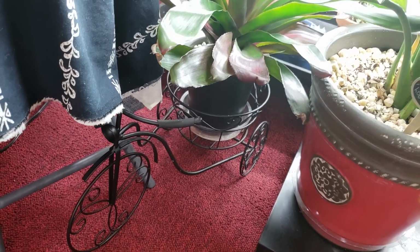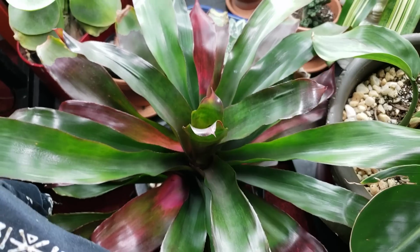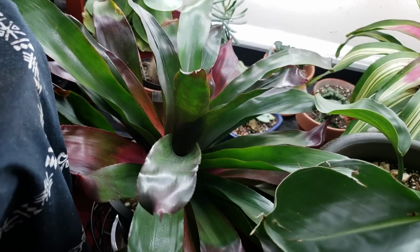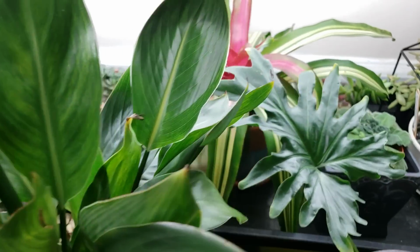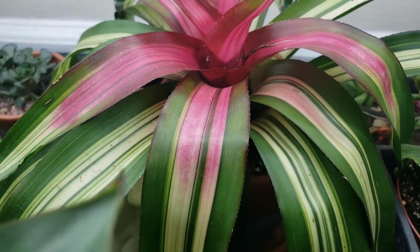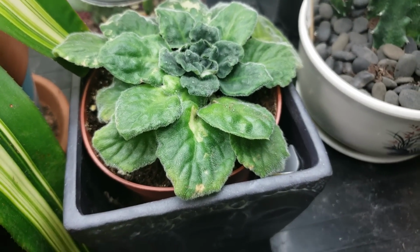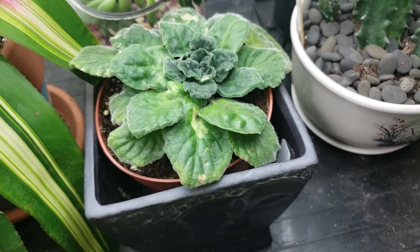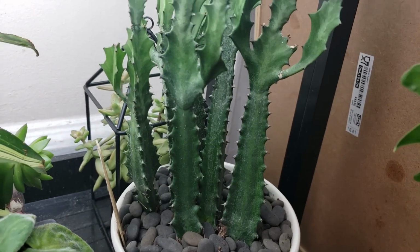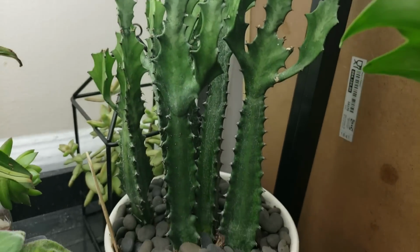Next to it is a bromeliad neoregelia, and I have two of them. I have the green with the pink splash here, neoregelia, however you want to pronounce it. And I have another one in the back. I got this one from IKEA. Next to it, I have a purple violet. So I have two African violets, this one and another one. I have a euphorbia. It's about to touch the light in a minute, so I might have to move that. That's how tall that is.